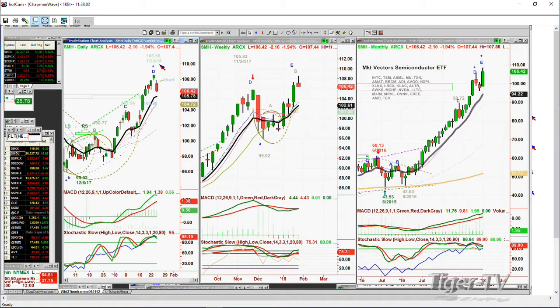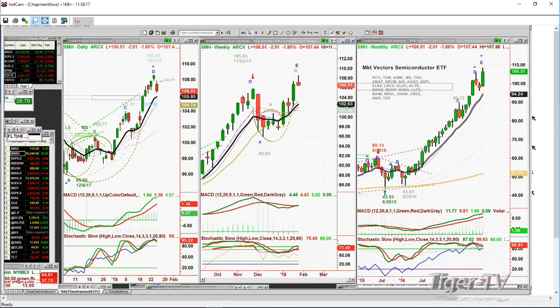Just to clarify, we actually are short the semis right here from early this morning. So we'll see what happens. But in the meantime, this is an alternate wave count B/E. And that's in the weekly chart. Why is it an alternate count?